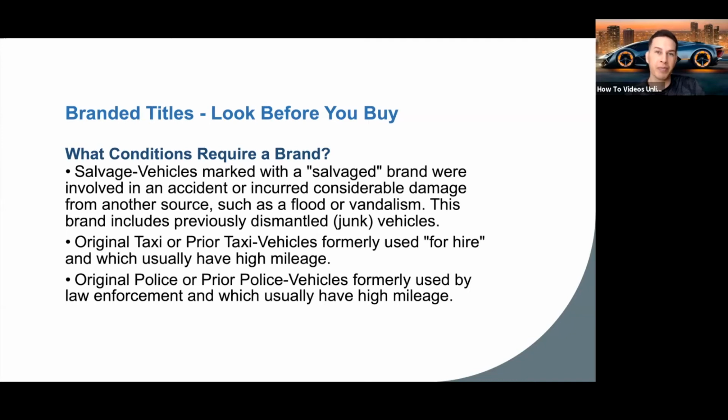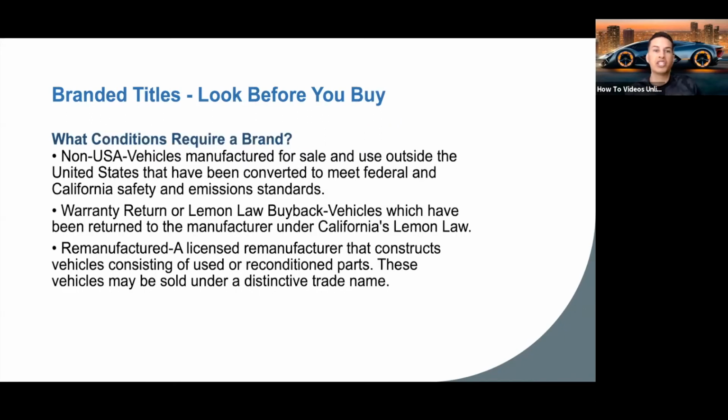Those are some of the more typical titles that you might see, especially at auctions. And like I said, I have some dealer friends that actually focus on those retired police vehicles, and they sell well. They do well. So what conditions require brands?